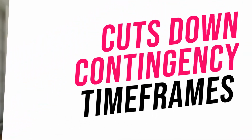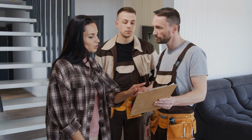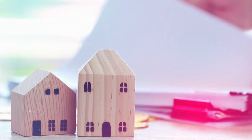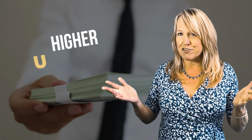Doing pre-inspections also cuts down on contingency timeframes. Oftentimes, if it's a competitive situation, having inspections included in a disclosure package encourages buyers to consider waiving or shortening their inspection contingency timeframes. By being able to review the inspections up front, the buyer is more confident about what they are buying, and they are much more secure when it comes to deciding on a purchase price to offer. And this, of course, encourages higher offers.